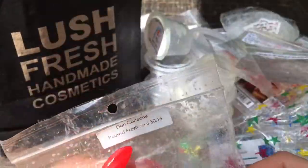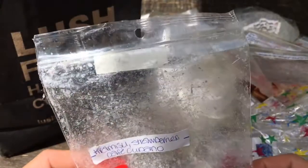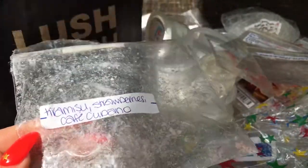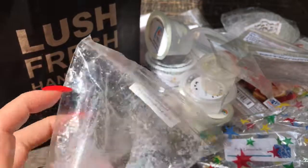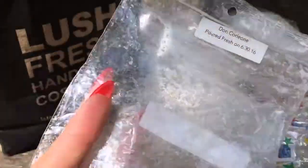Don Corleone. Oh, I love this one. I'm sad that it's gone. This is one of the best coffee scents. You know what? This is right up there with the one I started with, the Cosmic Cleanse. I like them both. They're just different. They're totally different fragrances. So this is coffee and strawberry. And, oh, now that you guys know how much I love VCS strawberry, it just goes perfectly. It sounds weird, but it works, and it's so good.